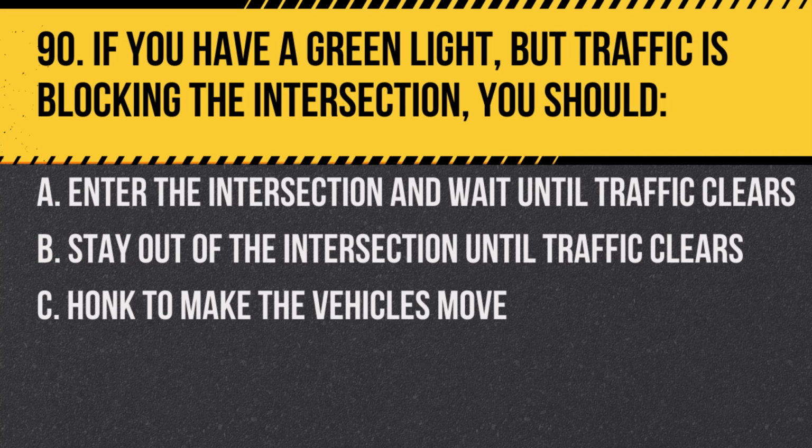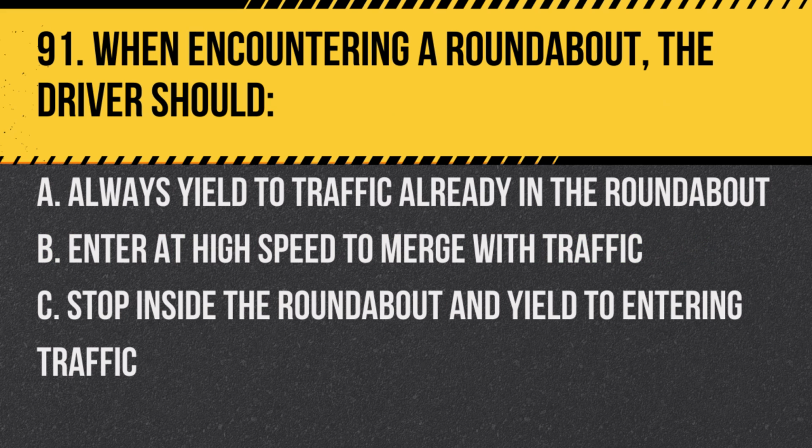Question 90. If you have a green light, but traffic is blocking the intersection, you should: A. Enter the intersection and wait until traffic clears. B. Stay out of the intersection until traffic clears. C. Honk to make the vehicles move. Answer: B. Stay out of the intersection until traffic clears. This helps prevent gridlock.